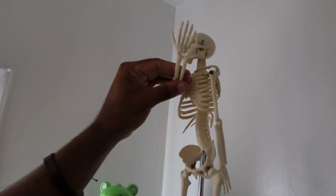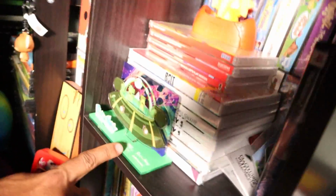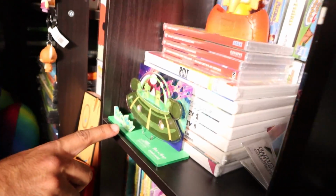Give him a wave. Okay, so right here I added our Rick and Morty figure. Sorry, it's a little dark in here right now, guys. So we have the Rick and Morty figure. I probably am going to try to figure out how to work it into this setup up here. But for right now, just wanted to add it in.